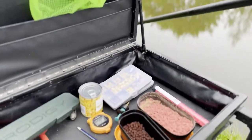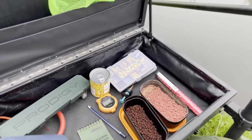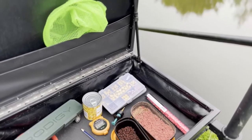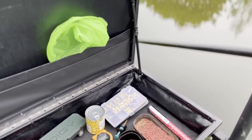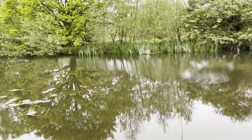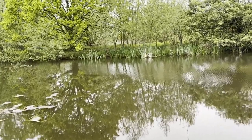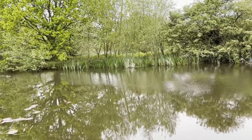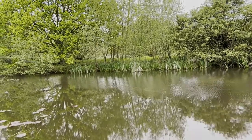I've got red maggots, some bloodworm pellets, sweet corn and various other wafters. I'll be using 2 rubber maggots and 3 natural maggots with the maggot feeder. Yeah, well, let's see how we get on.